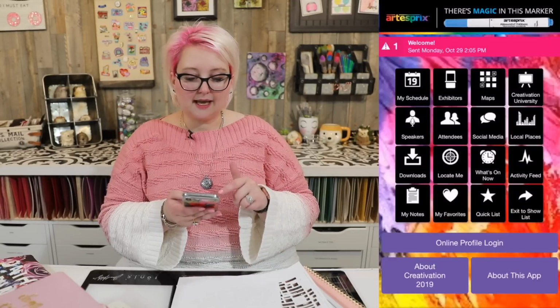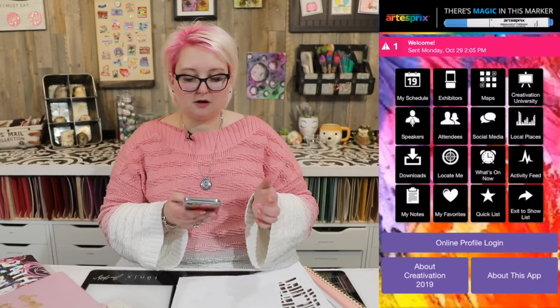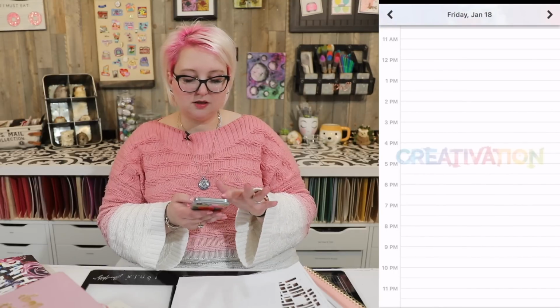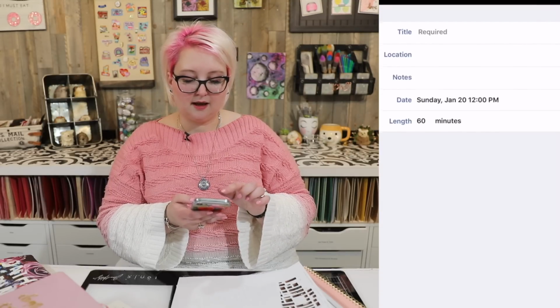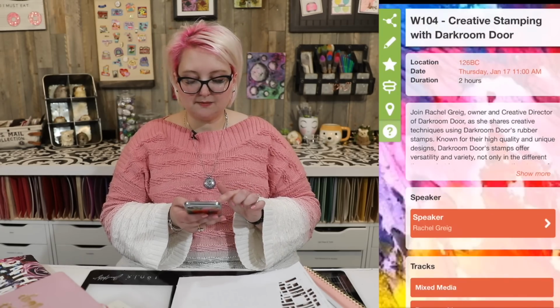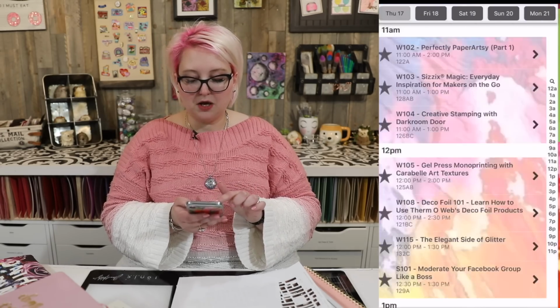So, of course, first and foremost is your phone. Now, there is a Creativation app that you can download if you're going to the event, and I really recommend getting it, and you'll see it on your screen now. Download the app. Now, you'll see there's a My Schedule option. You can go in there and you can download all the classes you're doing. You can add in your schedule there. There's a list of exhibitors, there's maps in there, there's the Creativation University schedule, speakers. So you can have everything, and it'll tell you where you're supposed to be at what time. It gives you reminders about your classes.